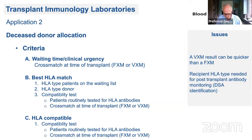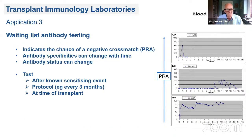The third application is really combined with the previous one, but when we're testing patients on the waiting list for antibodies.